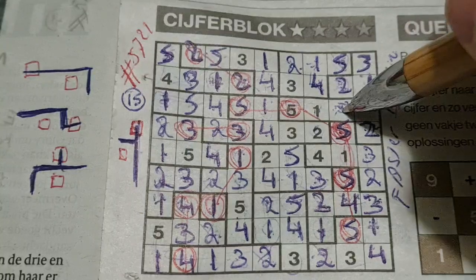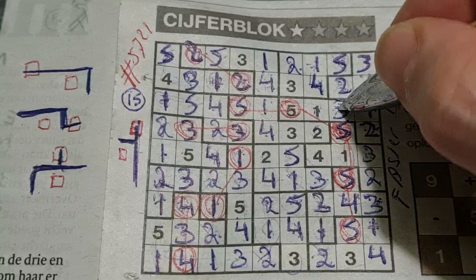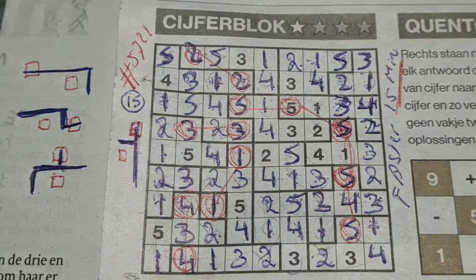Now we have a 4 here, so this box can't be 4 anymore. That box should be a 4. And this box should be a 3. Finish in 13 minutes. Told you I need to be faster than 15 minutes.